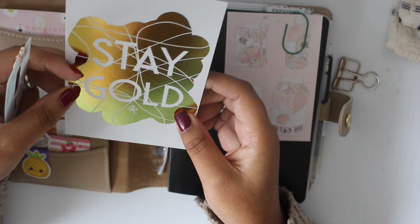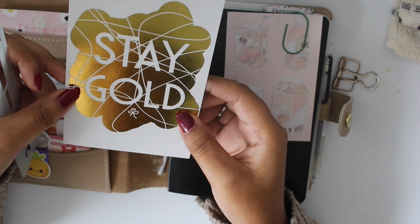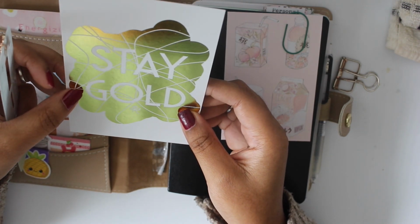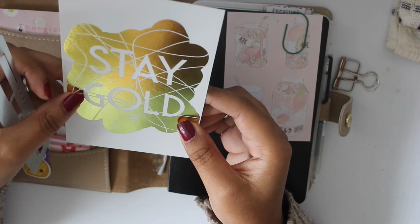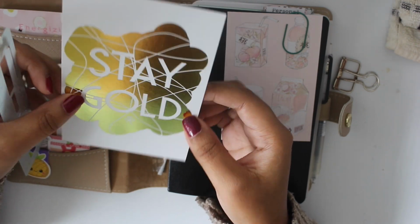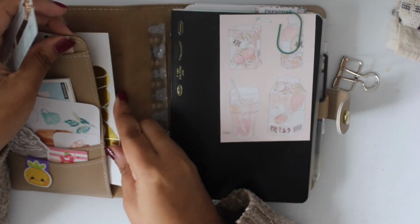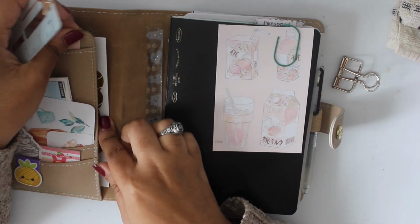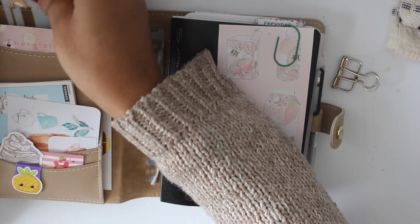But that's why I stuck this card in here, because it says stay gold, and I just feel like no matter what, I just need to stay gold and positive and just keep on pushing forward. So yeah, that's the card that's in here now. I might change it later. I usually do. I don't keep the same cards in my journals or my covers all the time.